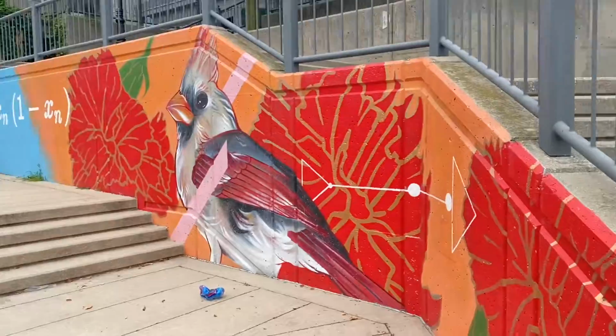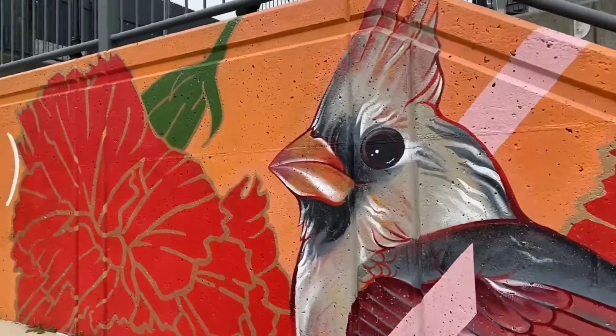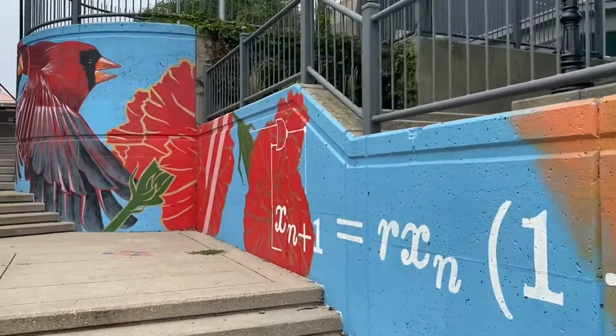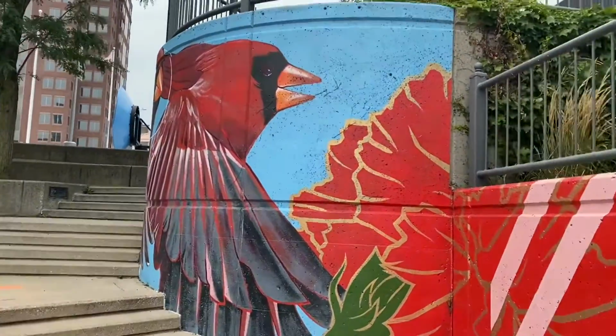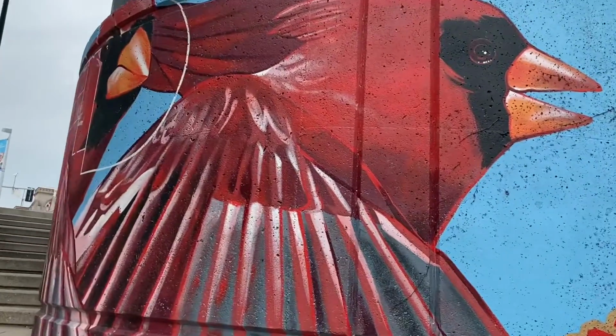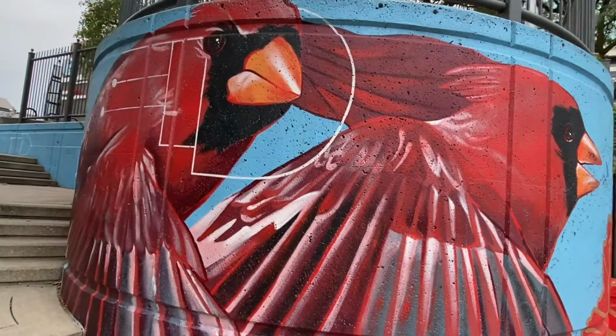And before you see murals, it's always good to see other murals. Looks like this is one of some cardinals. If I knew what sound cardinals make, I'd make cardinal sounds for you now.